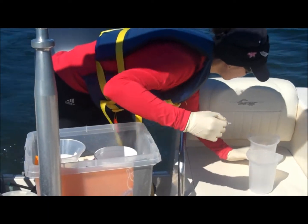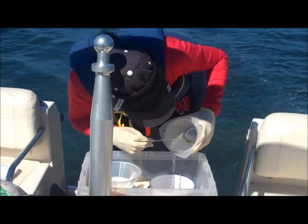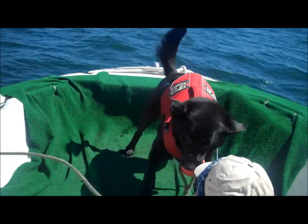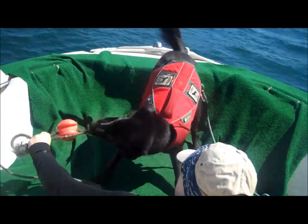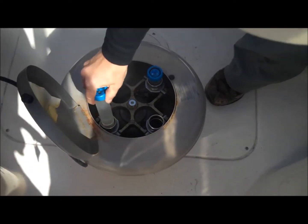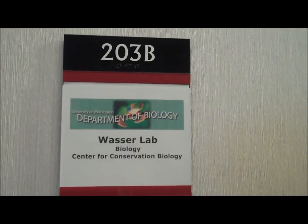The scat pieces distributed among the beakers are then compiled into a 50 milliliter tube using a sterilized pipette to coax scat movement. The sea canine is rewarded with playtime for their success, while the sample's size, color, texture, and other descriptions are recorded. The sample is then centrifuged on board for 5 minutes, resulting in often 10 milliliters or less of whale scat. It is then immediately frozen on board, destined for travel to the University of Washington's Wasser Lab.